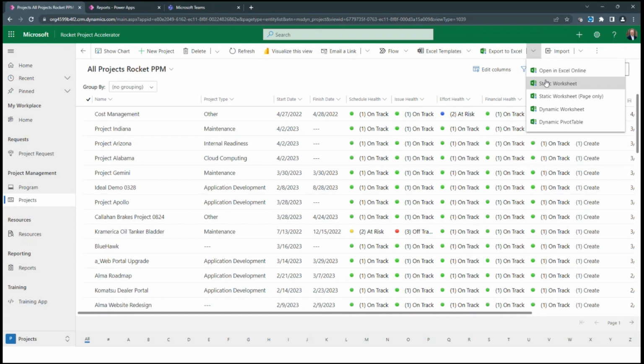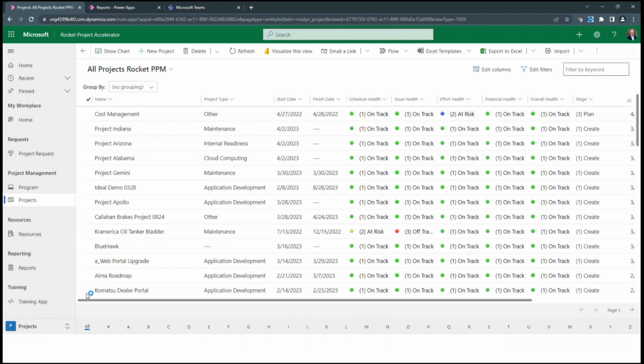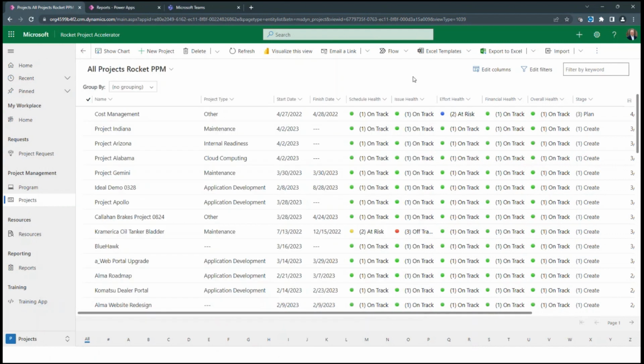So real quick, here's the portfolio. I can export that to a static sheet, and boom, it pops up, and this is what you get. That was super fast, and you just get a quick view of your entire portfolio, and you can do some work around that if you want. Very quick, and you can edit that. So if you want to do a little bit more in-depth analysis, you can do that. So you don't have to leave Excel if you're using what's called the Project Accelerator or the Project Power App.